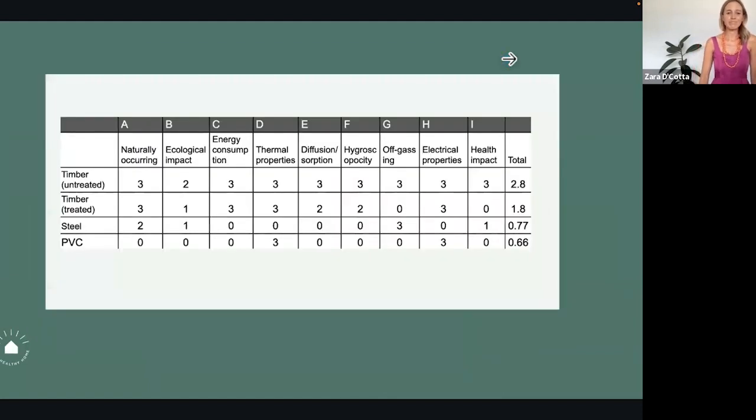So this is how I've rated each of these materials against the 9 criteria. For each material, I've given them a rating between 0 and 3, with 0 being a pretty terrible material that we should avoid using if we can, and 3 being the highest possible rating. I've then given each of the materials an average based on the 9 criteria. So untreated timber is an almost perfect score of 2.8. The only reason I've given it a 2 for ecological impact is because of the amount of time it takes to grow and the rate at which it's being harvested.